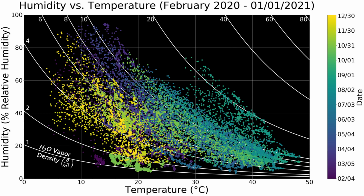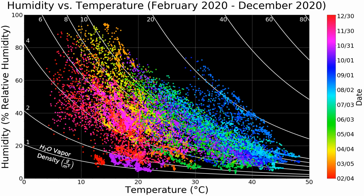With nearly a full cycle of the seasons plotted, let's try brightening up those colors to be better able to discern when a given point comes from.